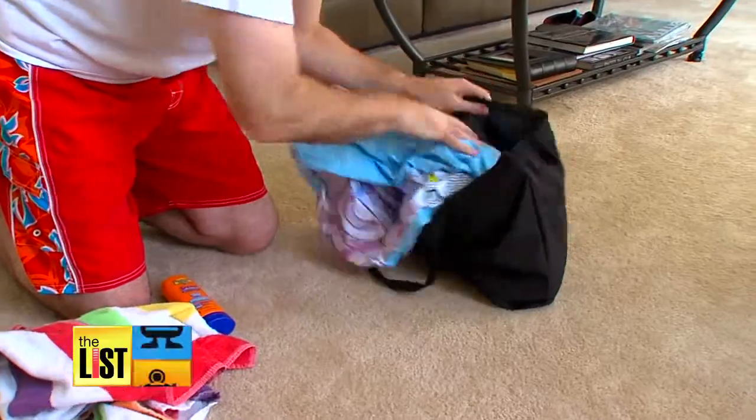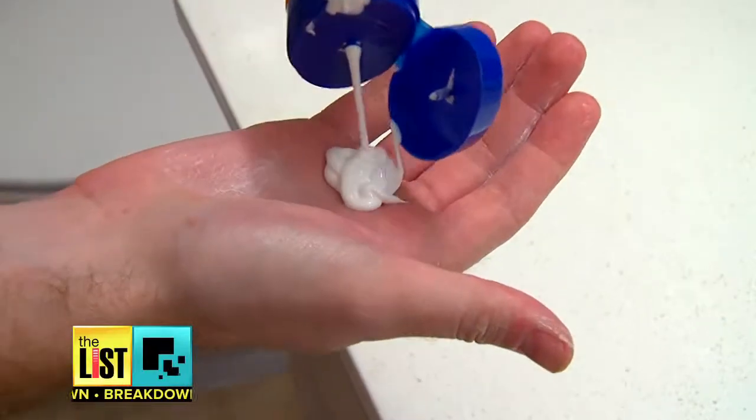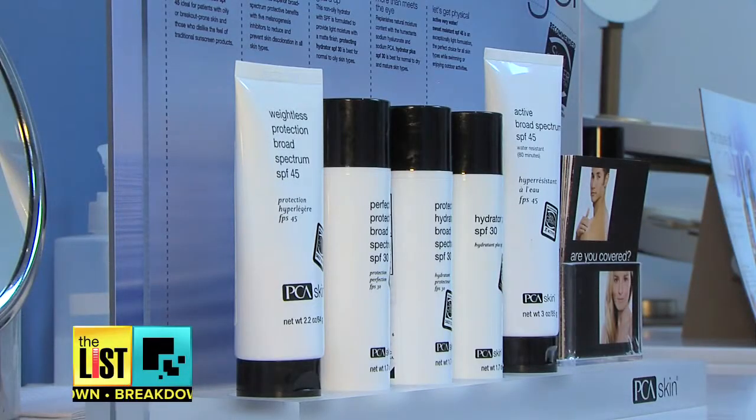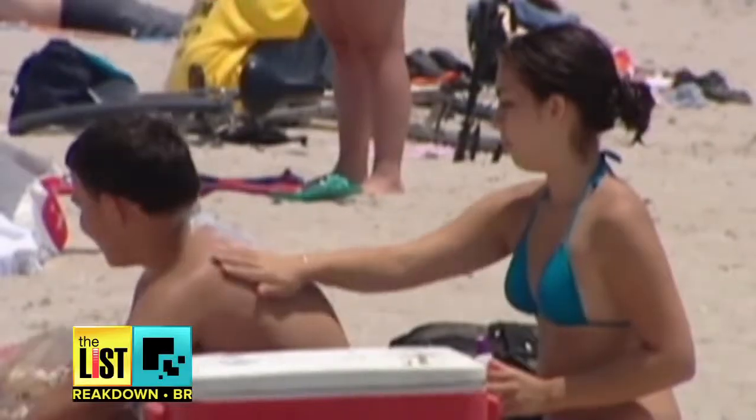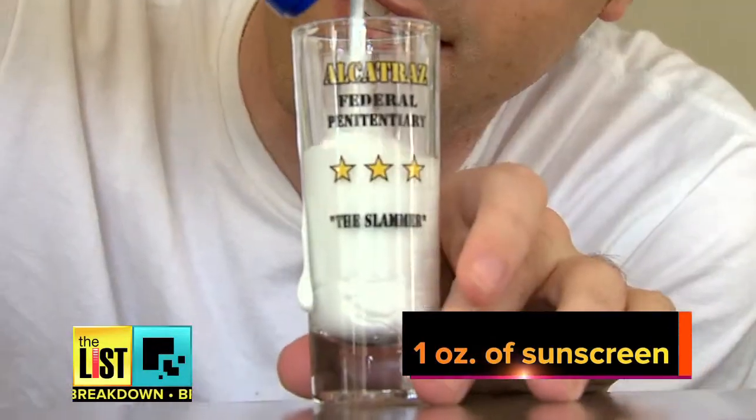Getting ready to hit the pool or the beach? Don't forget the sunscreen. Sure, that sounds obvious, but how much should you use? Not a whole lot of people use the amount that they're supposed to. Dr. Cynthia Price revealed some truths about sunblock. She says it takes about an ounce to cover the average adult from head to toe. That's enough to fill this shot glass. If you look at your sunscreen bottles, they're typically about 4 ounces, and that's only 4 applications.